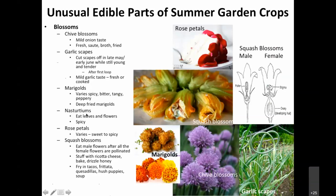I think I had the nasturtiums. Nasturtiums, I think we're actually going to talk about. If you grow nasturtiums, I don't have a flower of it, but you can eat the leaves and flowers, and they're really, really good. Like rose petals, a lot of fancy places do a lot of baking, desserts and stuff. Squash blossoms.